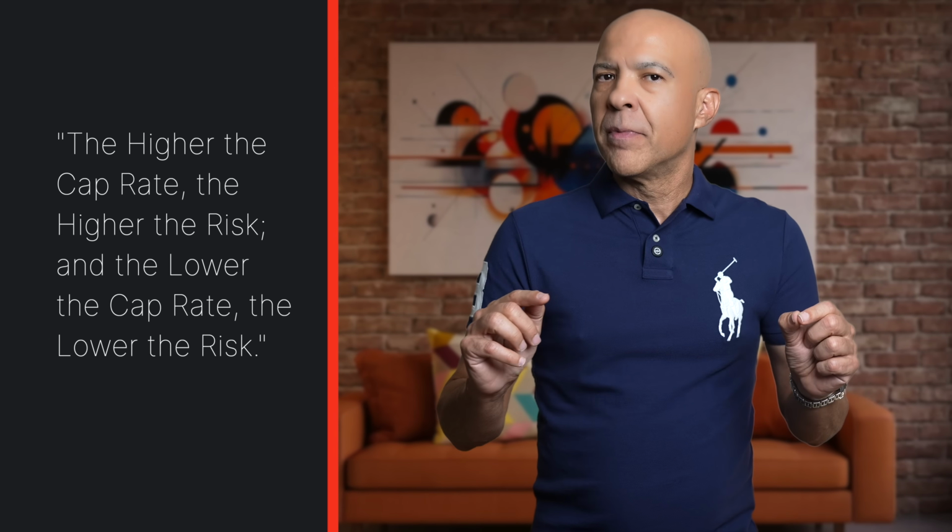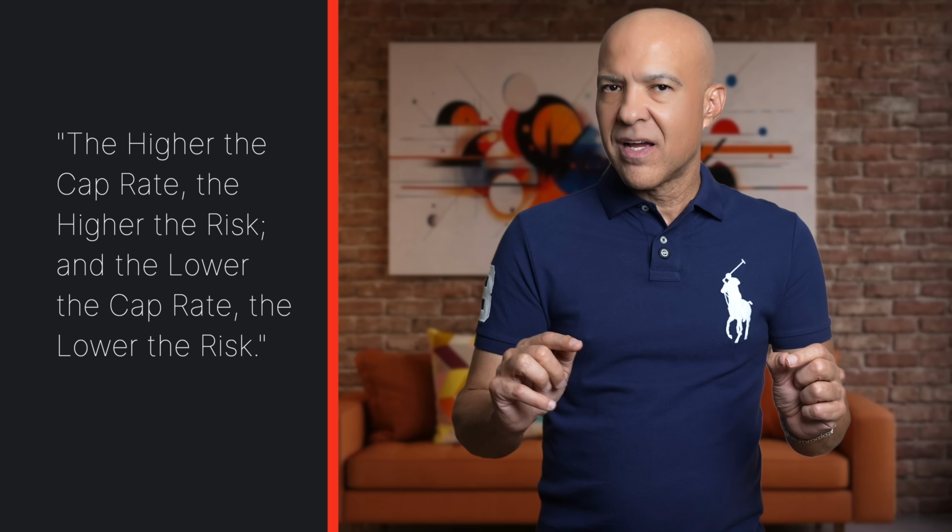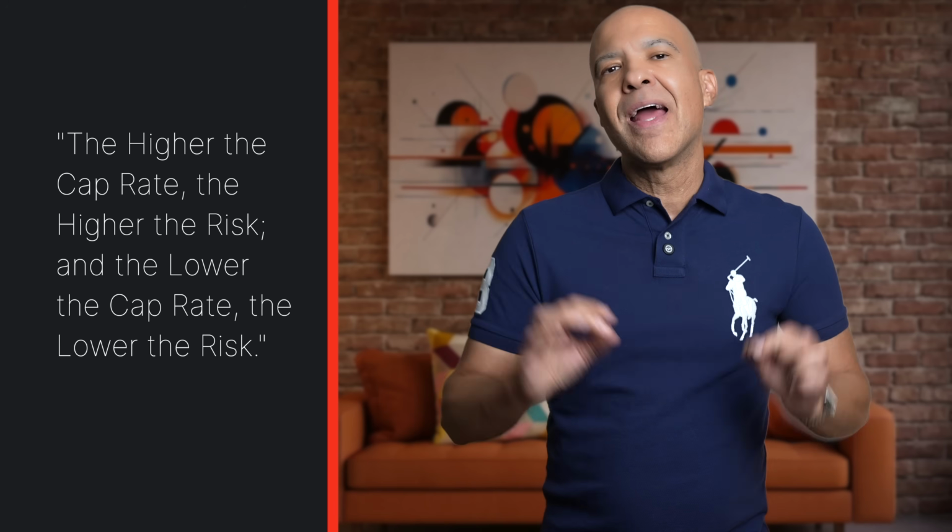It all depends on your own particular situation and your risk tolerance. The goal is to define the level of risk that you are willing to assume, and then you set your cap rate expectations accordingly. Remember the key concept: the higher the cap rate, the higher the risk, and the lower the cap rate, the lower the risk. That will determine the next step.